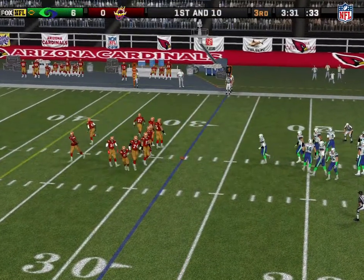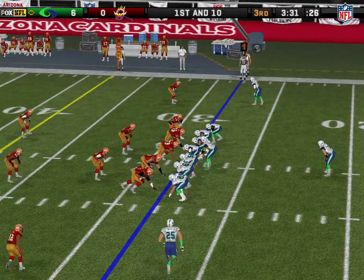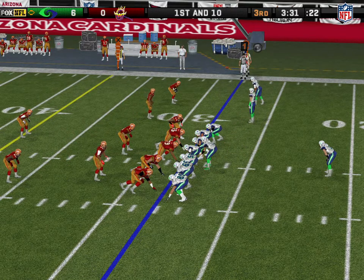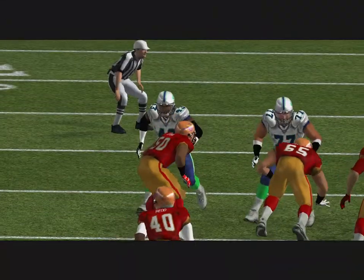First and 10. Ball at the 28-yard line. Number 11 sends a man in motion. Like the boot, like the swap. Let's go. Push it. Looking to run it here. Number 50 is there for the tackle at the 30-yard line.